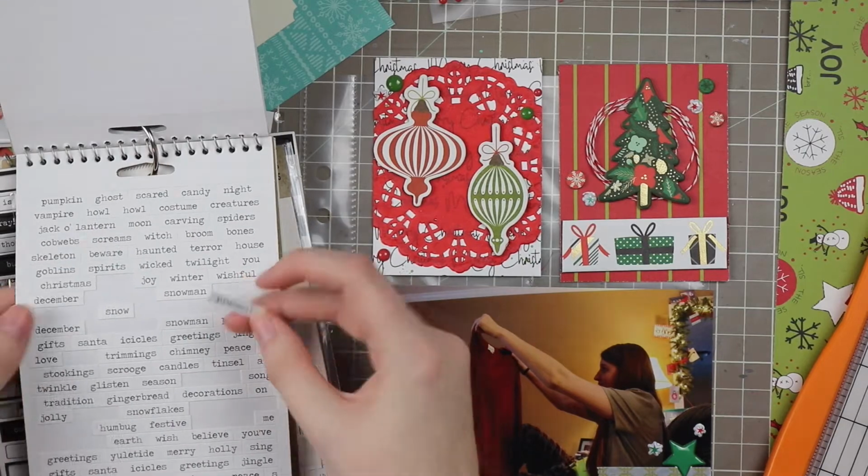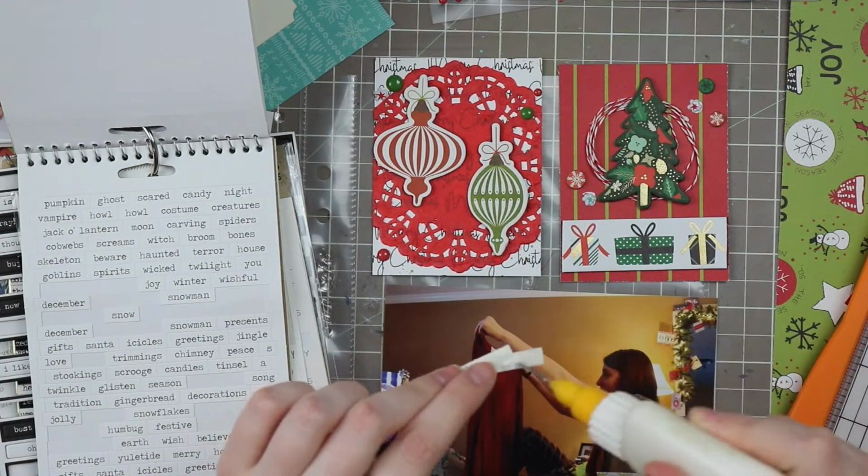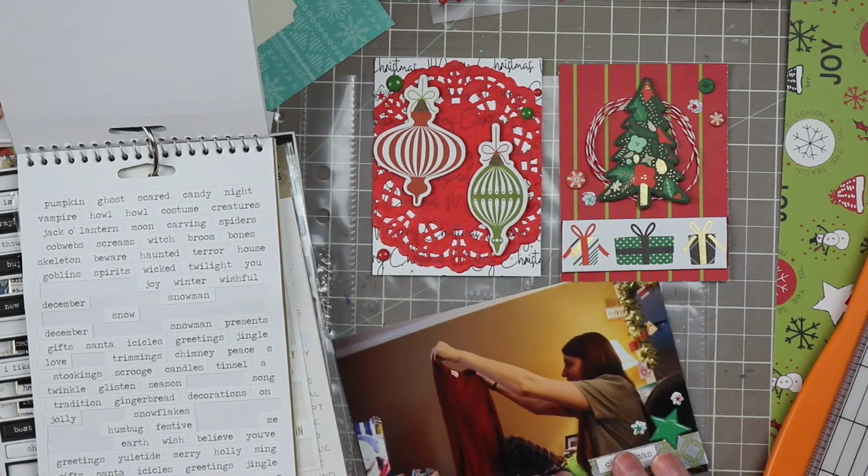And I do pull out these Tim Holtz, I think they were called the Occasion set, and I think I titled this little section Christmas Presents, which is perfect. But these are my elements for today.